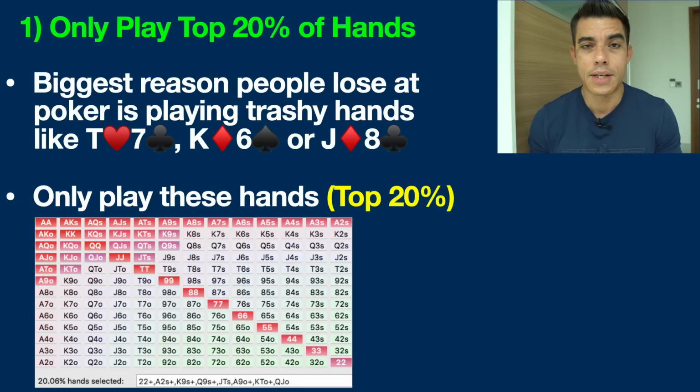And I'm also going to walk you step by step through an example hand in the second half of this video to help illustrate this strategy much better for you. All right, so let's get started. Tip number 1 to never lose at poker again is to only play the top 20% of hands.